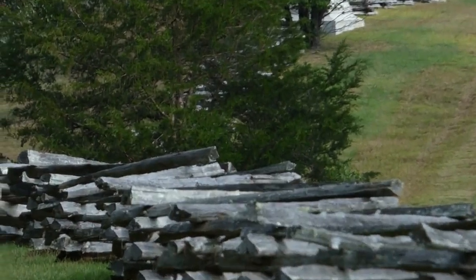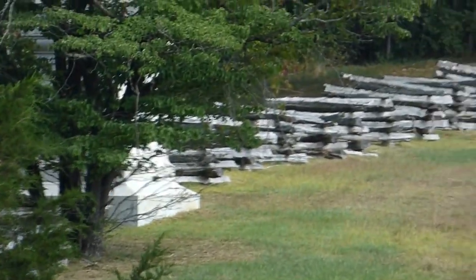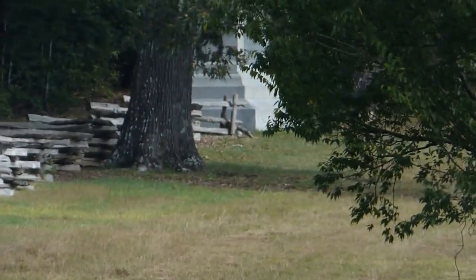For 6 hours on April 6th, the Confederates encountered such a storm of rifle and artillery fire, they named it the Hornet's Nest.